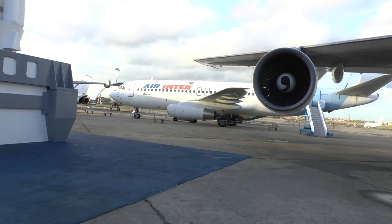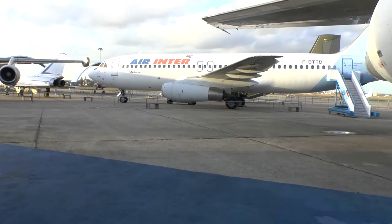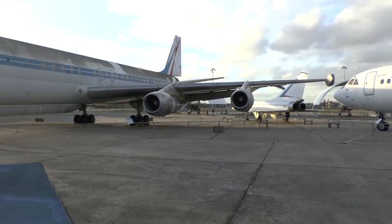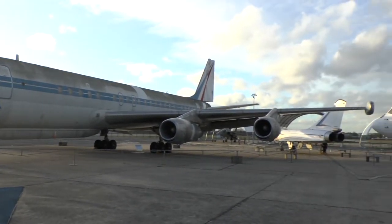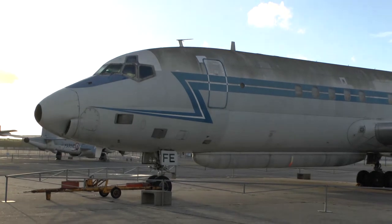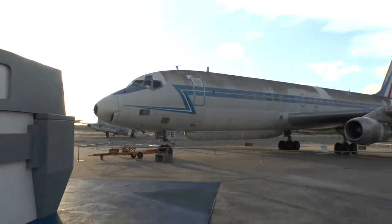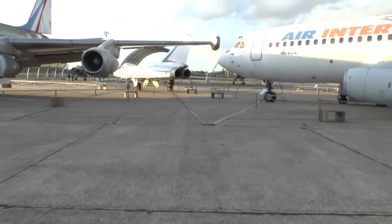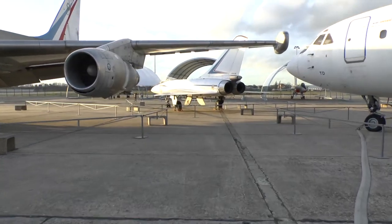Parallel development, little twins, regional. Regional jets were all developed in the 1960s, and right next to it is a DC-8, four jets, Douglas Corporation. And if you fly in America, or if you flew in Europe, you might know the nose at least, because that looks also like a DC-9 or MD-80. And then also outside here, I have some pretty cool prototypes, so I'm going to go see those.